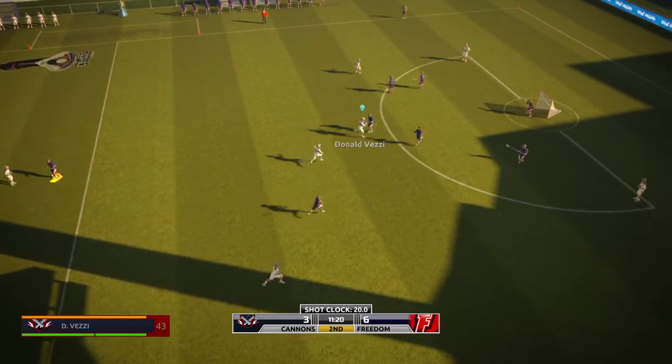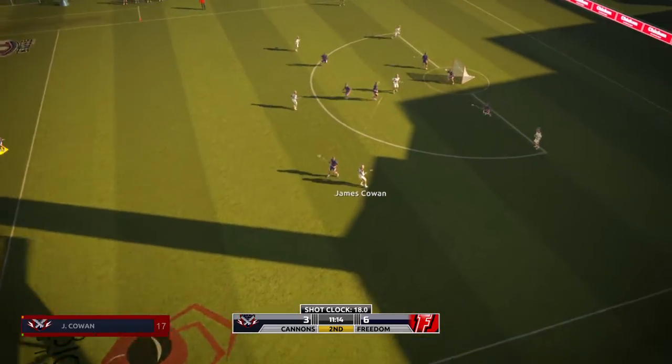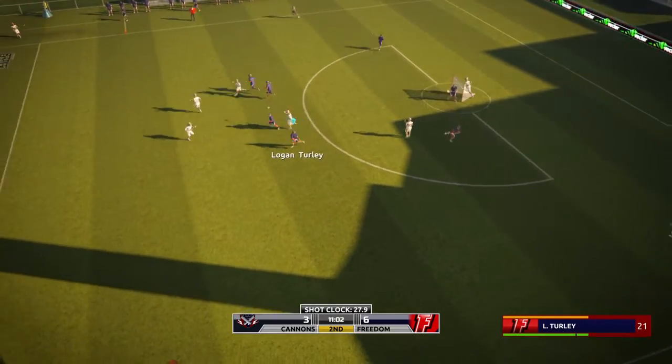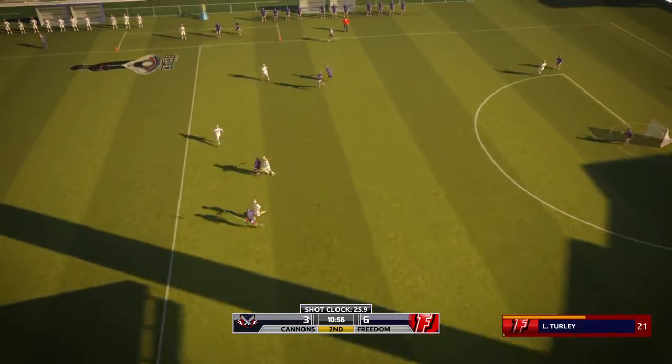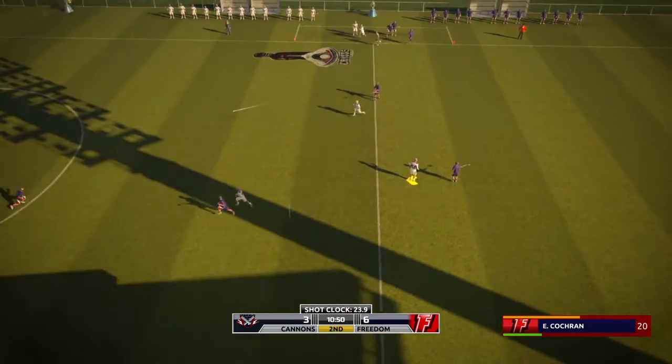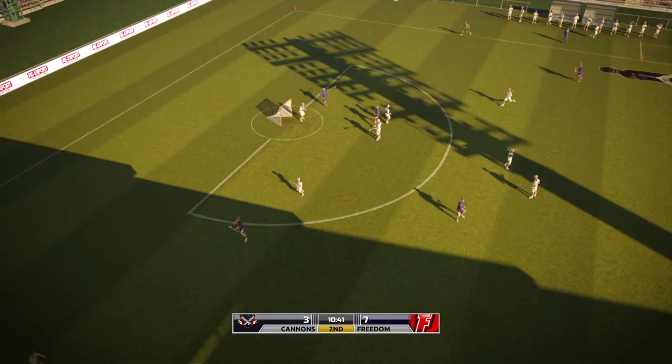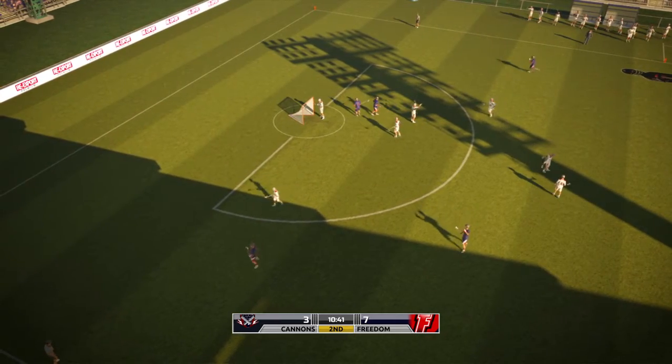Offside center. With a chance. The ball goes to the ground. Nicely recovered. Off top center. Three. Oh, sniped. Goal.